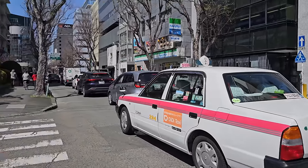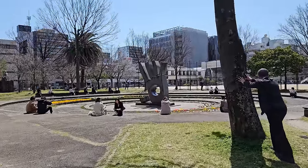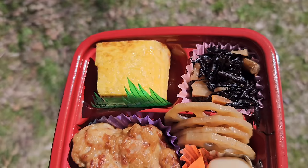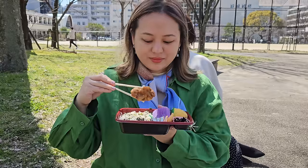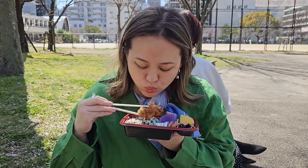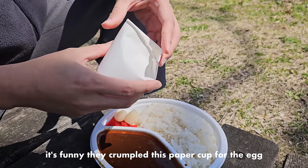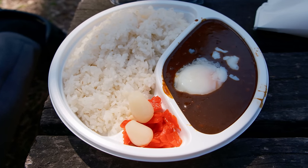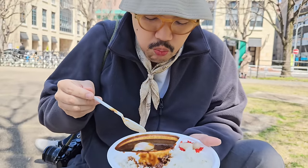Peach on top of the cab. So now we're gonna go over to this park area with our bentos and have lunch. Seems like it's something that a lot of locals do. They have a really nice park too. Fukuoka curry.